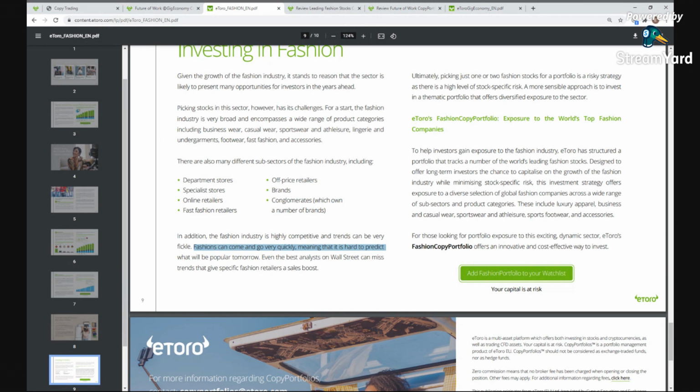Okay, so to help investors gain exposure, up here it says ultimately picking one or two fashion stocks for portfolios is a risky strategy as there's a high level of stock-specific risk. A more sensible approach is to invest in a thematic portfolio that offers diverse exposure to the sector. So if you use this copy portfolio, you're not just going with one brand, you're going with lots of brands.